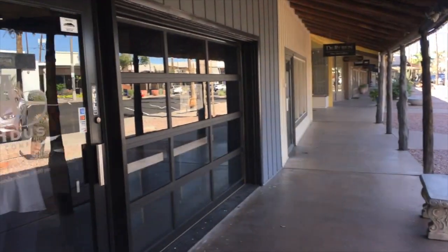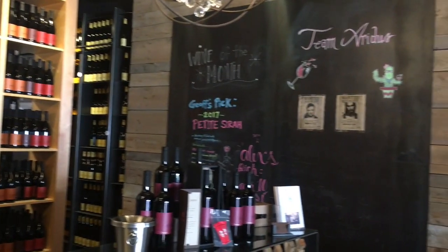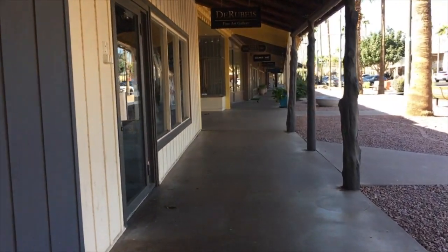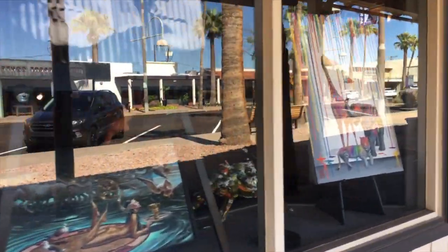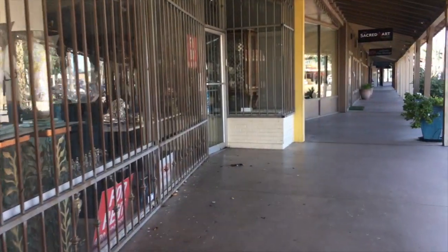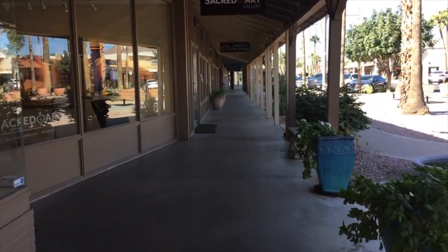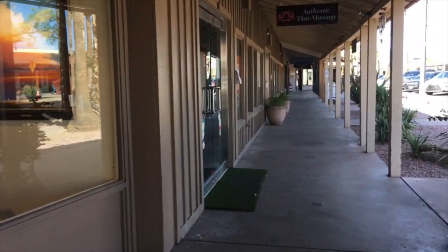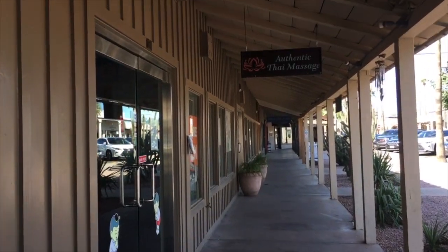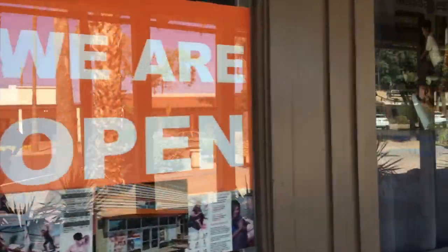Okay, we've got Eredus Wine Tasting. I am actually a member here, and I should really pop in there. I've got some wine bottles actually that I need to pick up. Got authentic Thai massage. I have had a foot massage here and it was amazing. Really good. I'm gonna go back one of these days and get a Thai massage.